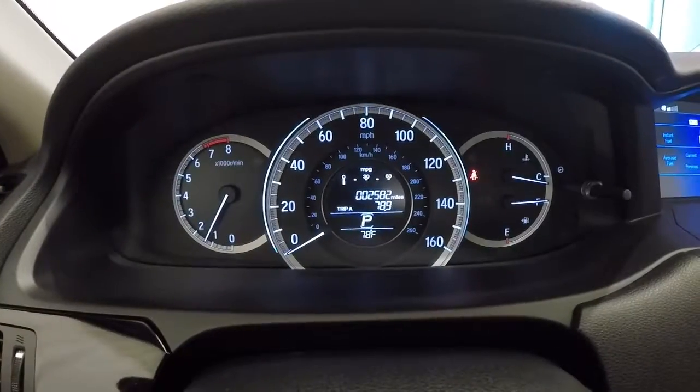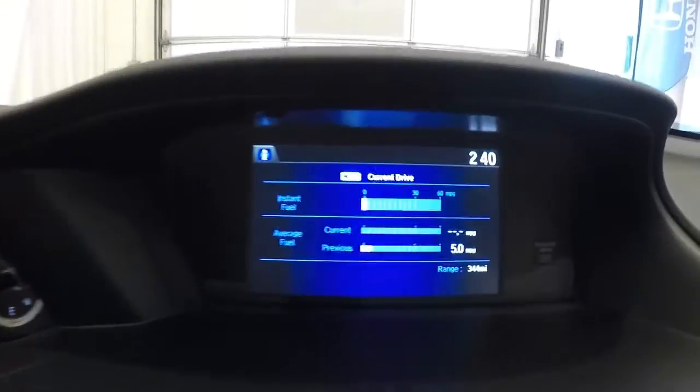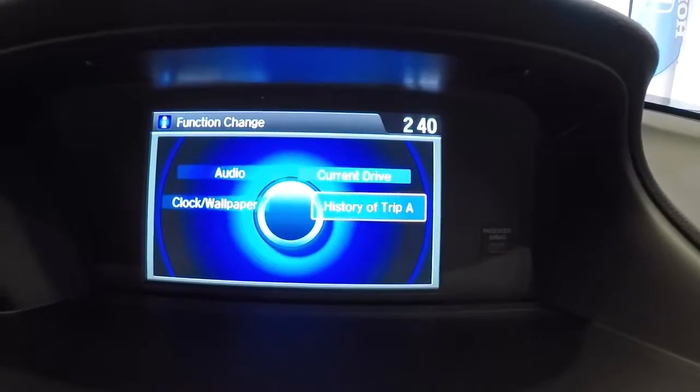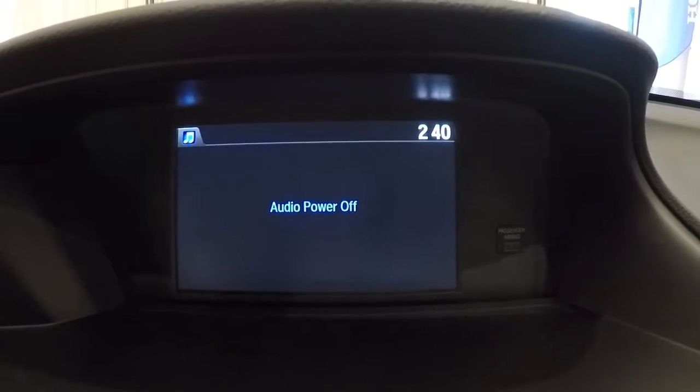Okay, it's got 2,582 miles on it. Now that we've got it started, I'm going to go ahead and show you your radio display. You can change the display on this. You've got current drive, trip history, clock wallpaper, and audio. I'll go ahead and put it on audio.